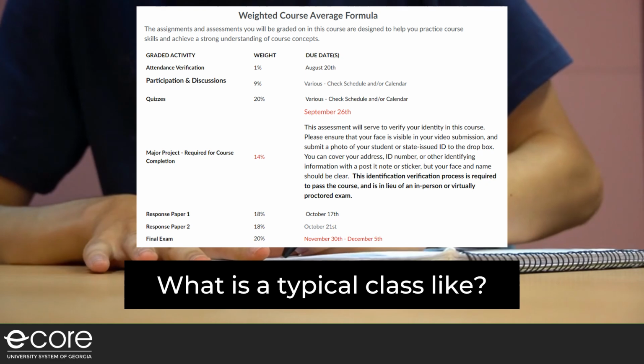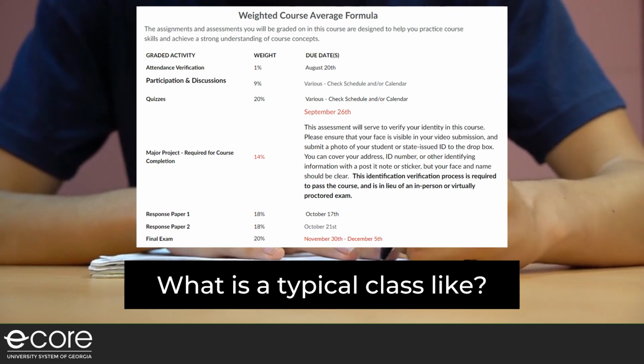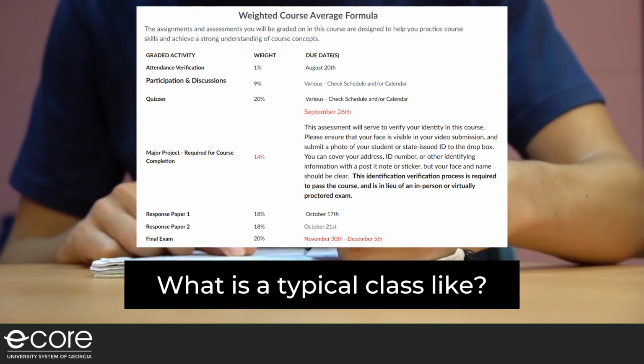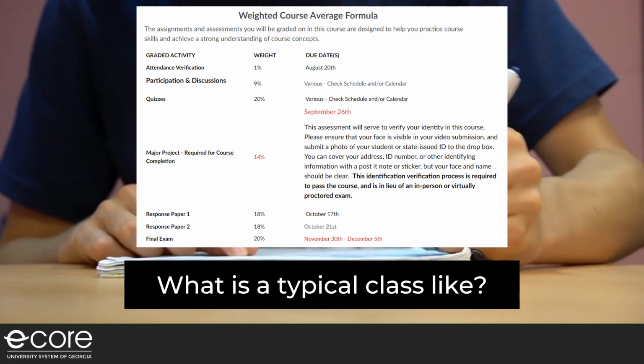Question 4. What's a typical class like? So, a typical class has 8 units. If you're taking a full semester class, then each unit may last up to 2 weeks. For a shorter session, each unit may just be around 1 week. I honestly preferred the shorter sessions back when I was a student, but they do move quickly.